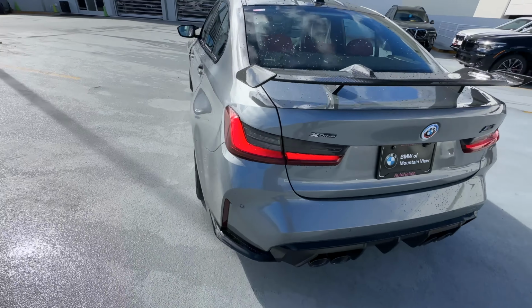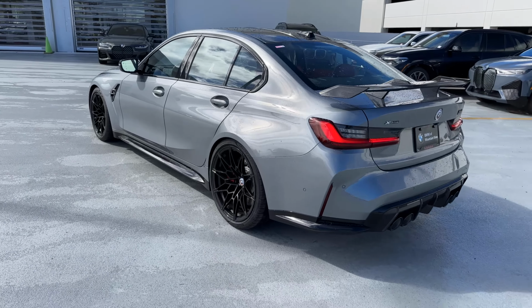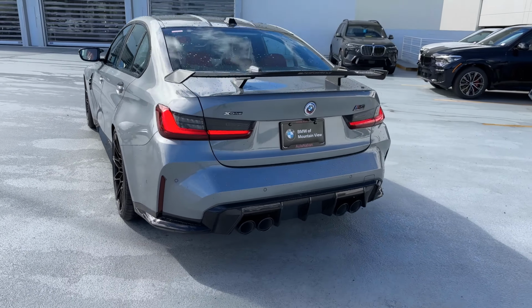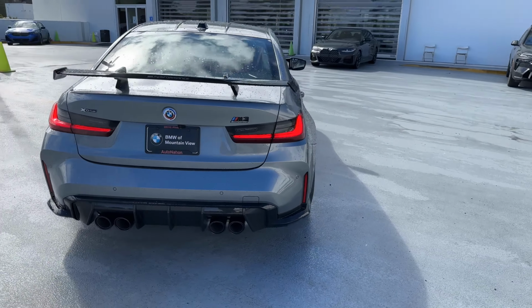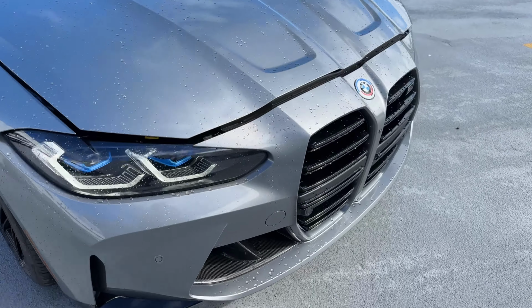We'll pop the hood as well. Alright, so we'll make our way back around towards the front of the car. We'll discuss the engine, let you guys take in the M3 Comp lowered, which I think looks really, really good. Alright, going to the hood now.